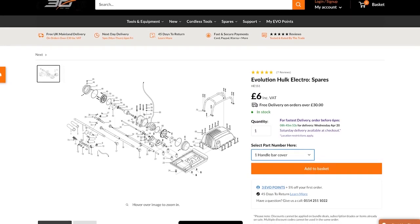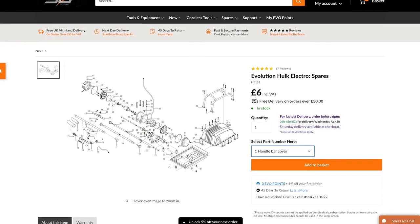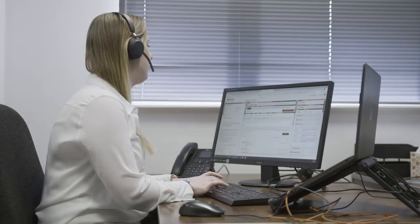Phil contacted us via live chat. He was looking for some spare parts for his Evolution compactor that was outside of its warranty. We were able to direct him to our exploded parts diagram on the website to clearly identify the parts he needed and place the order for him on a next day service. He was back up and running in no time.